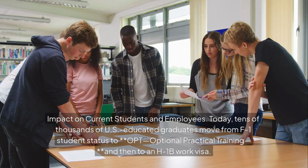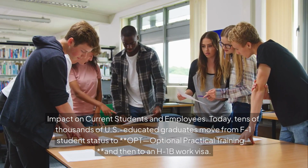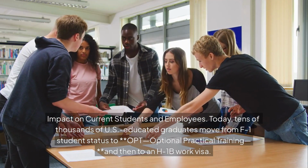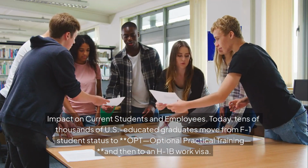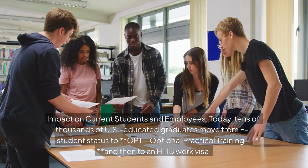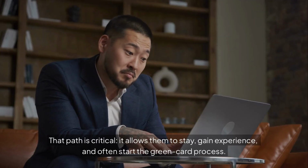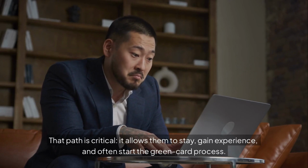Impact on current students and employees. Today, tens of thousands of US educated graduates move from F1 student status to OPT, optional practical training, and then to an H1B work visa. That path is critical. It allows them to stay, gain experience, and often start the green card process.